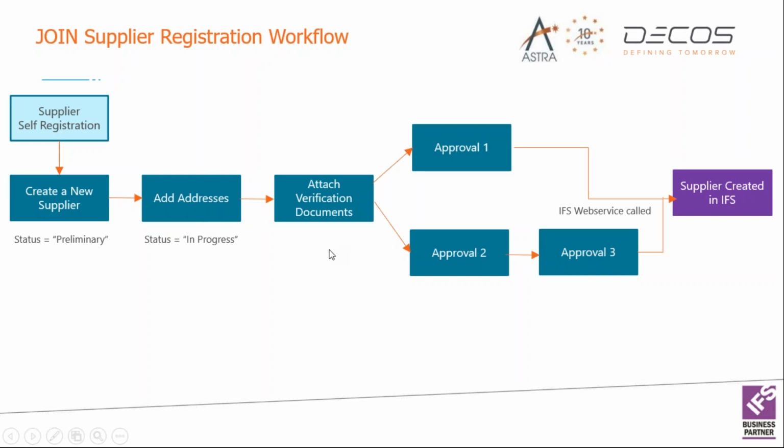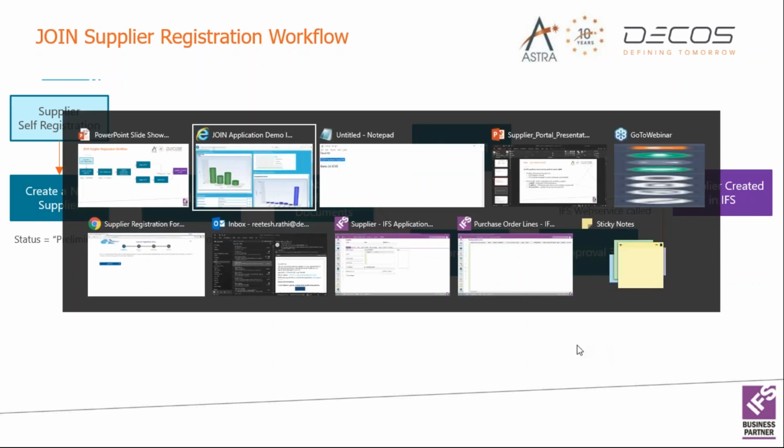The next step I'll be following is attaching a few verification documents. It might be some documents related to taxation, some related to the company registration, and then the workflow can follow multiple levels of approvals. As I mentioned at the start of this webinar, this solution is 100% configurable. So one can configure their own workflow without any customization, right? We'll just quickly follow this workflow.